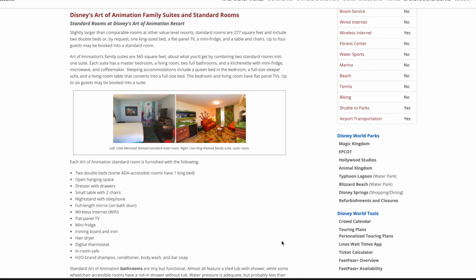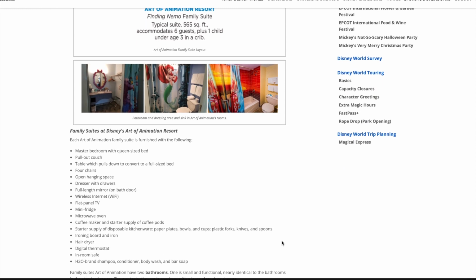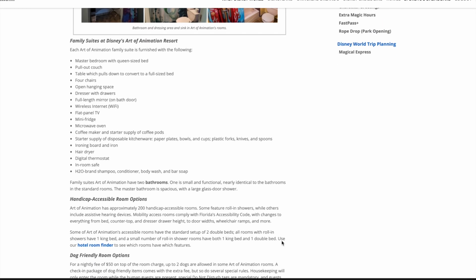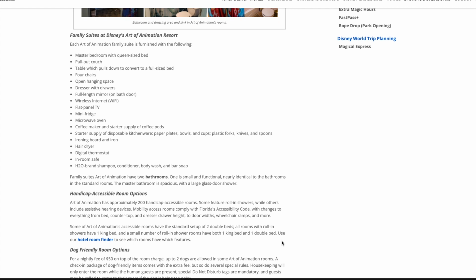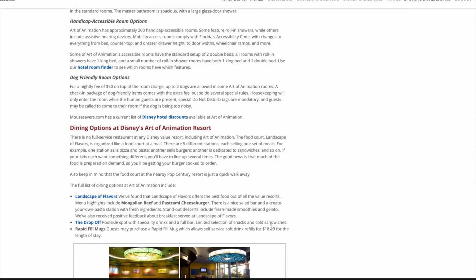Now, they are undergoing renovations right now. All the Little Mermaid rooms were just redone. So I will post some links below of the new refurbishments, but they're really nice. They still have 2 beds. So if you're looking for a standard value room that still has a traditional 2 beds, as opposed to the renovations they're doing at Pop Century, where it's 1 bed and a pull down bed, then you would probably want to book the Little Mermaid standard rooms.